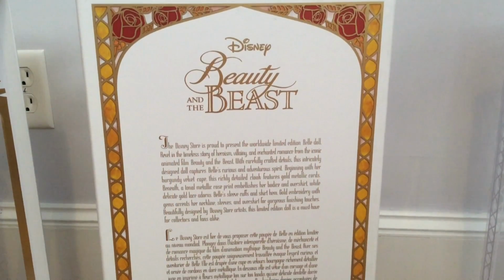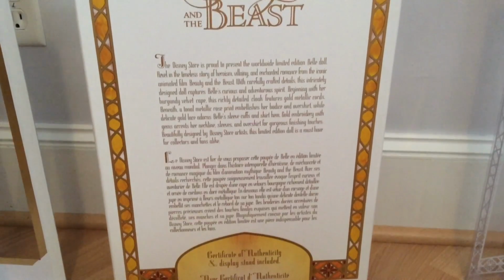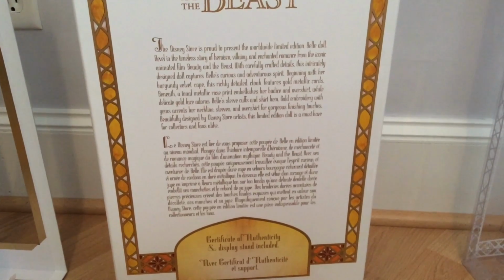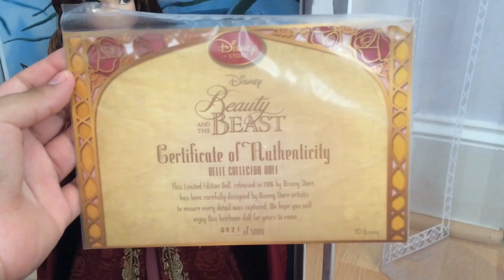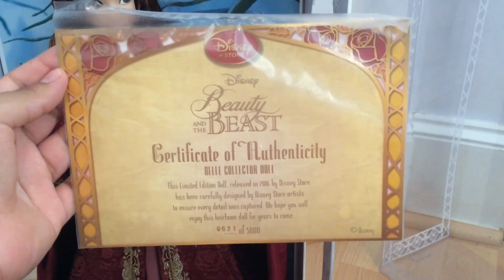So for people who love seeing how the back of the box looks, this is for you. And it does include the certificate of authenticity and display stand. And the price was $119.95. My Belle happens to be 821 of 5,000, and this is my certificate of authenticity.